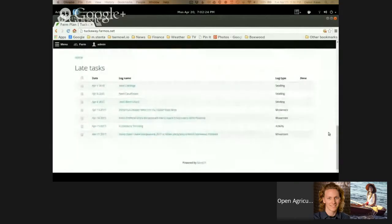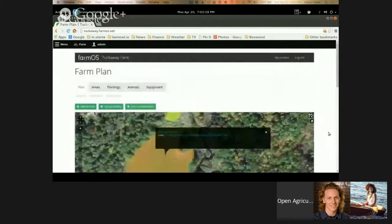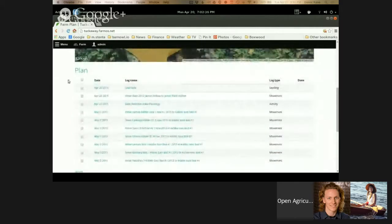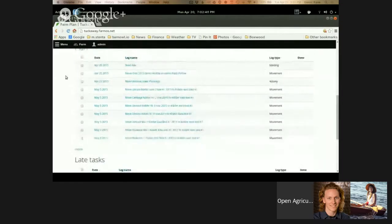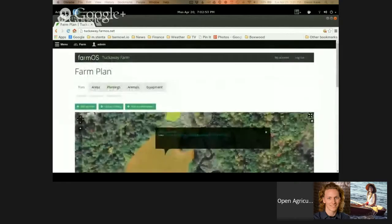Then down below, there's the plan. Everything is based on the idea of log entry. I'll talk more about that later, but you can see that it organizes your plan. It looks at all these things that you've put together as what needs to be done this season, and presents it to you as a to-do list. You can mark them as you go through, check off the ones that you did and click done. You can reschedule them, clone them, that kind of stuff. So that's the dashboard.